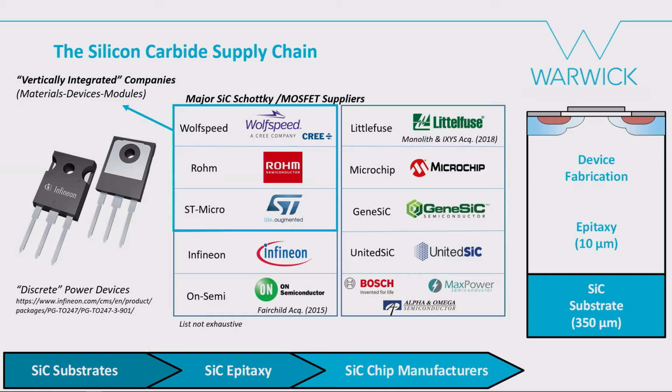GeneSiC and United are fairly smaller entities. GeneSiC's a fabulous semiconductor company that's producing devices at slightly higher voltage. United are producing slightly different types of transistors, JFETs instead of MOSFETs. Listed at the bottom here, a couple of entrants in the market. Bosch came in recently. Max Power are another fabulous semiconductor company who are offering devices at a very low voltage. Alpha and Omega are a Chinese company largely supplying the Chinese market.